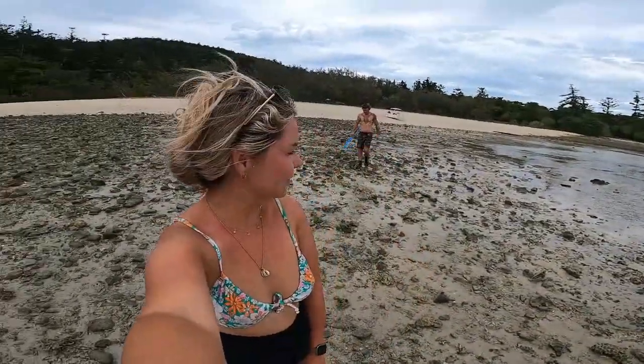Almost time for dinner, but we've decided to just go for a little explore just around these flats here and see if we can get anything.